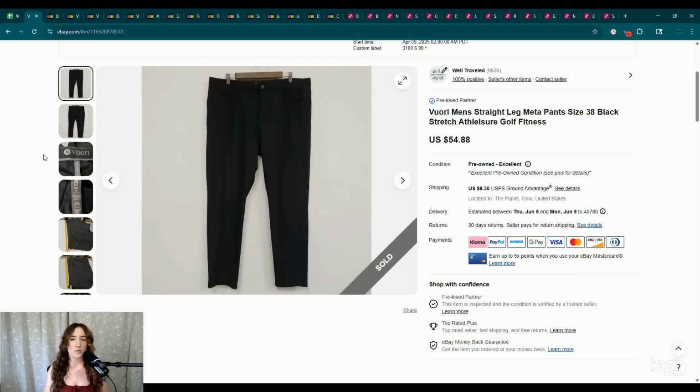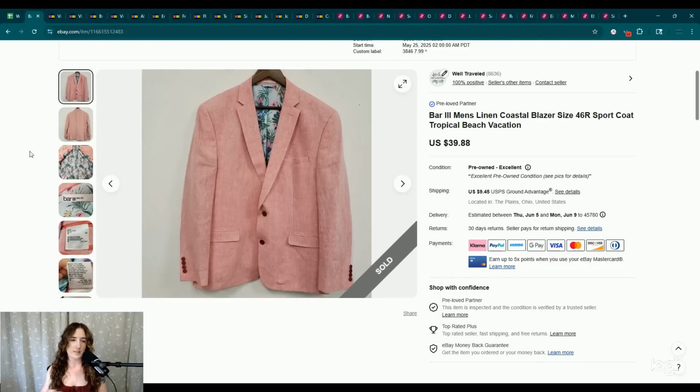So this style was called the straight leg meta pants in a size 38. I listed these for $55. I paid $7. They sold on an offer to watcher for around $47, and these ones took a couple of months to sell.